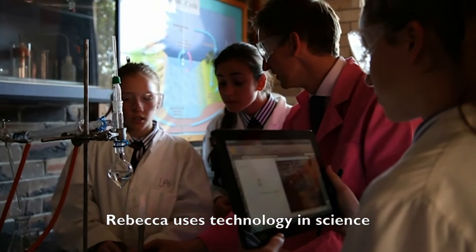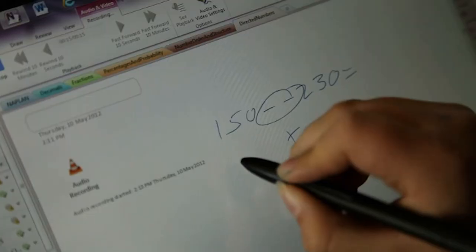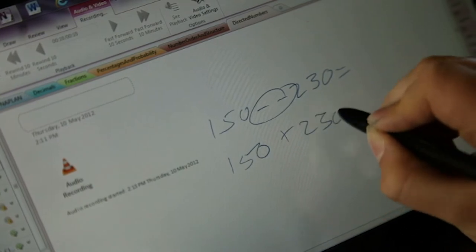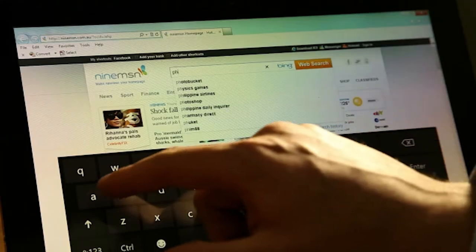In science class, we're making a video with our slate of our prac, and then we're going to voice over it, and so we can look back and make sure we've learned everything. So the question is actually 150 plus 230. Therefore, it equals 380. I just recorded my voice into my homework so that when my teacher marks it, she just needs to click on it and she knows that I understood what I was working on.